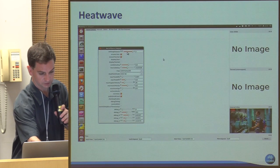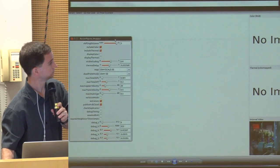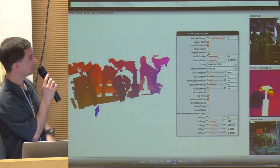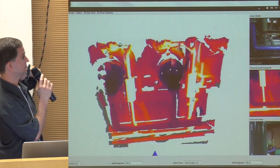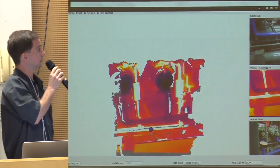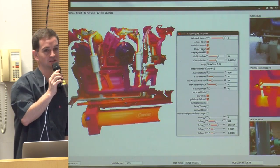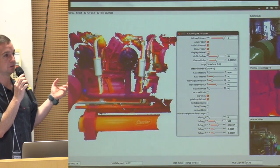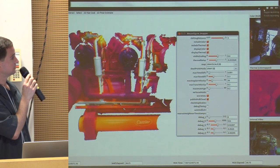So I'm just going to put my last video here, Heatwave. Okay, this is a video illustrating the mapping. That's part of the package as well. We're just trying to, for example in this structure, find what is hotter and colder, basically. It's good if you want to identify thermal leaking spots or things that are hot where they shouldn't be. And as I said before, energy inspection.